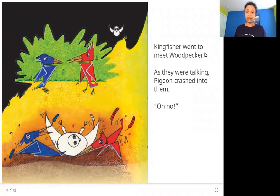Kingfisher went to meet Woodpecker. As they were talking, Pigeon crashed into them. Oh no.